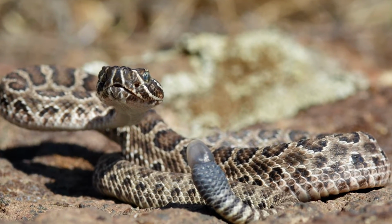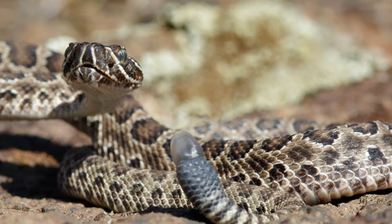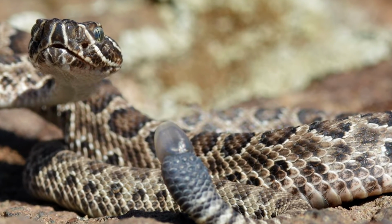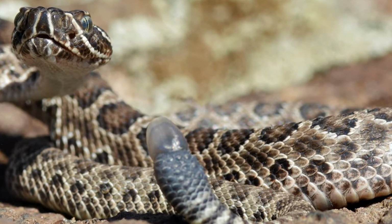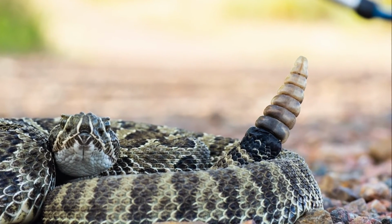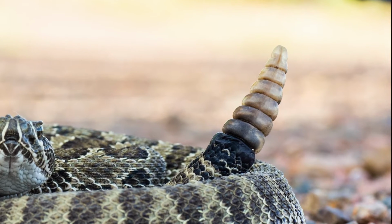However, the single rattle segment a rattlesnake is born with, called a prebutton, as well as the single segment that replaces it when the young snake first sheds its skin, called the button, are incapable of making noise on their own. Thereafter, the snake adds a new rattle segment each time it sheds its skin, and the rattle must have at least 2 segments to produce a sound.